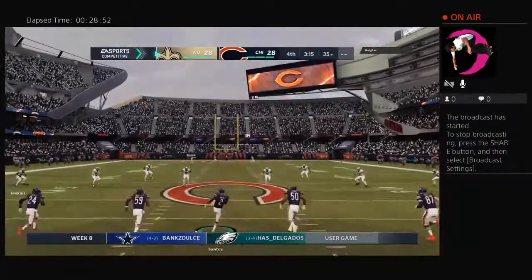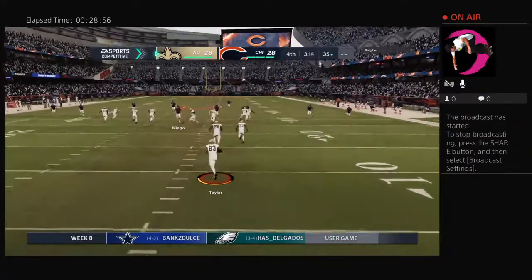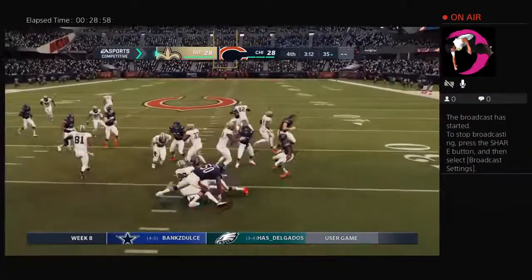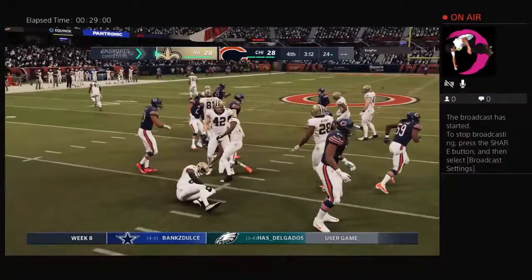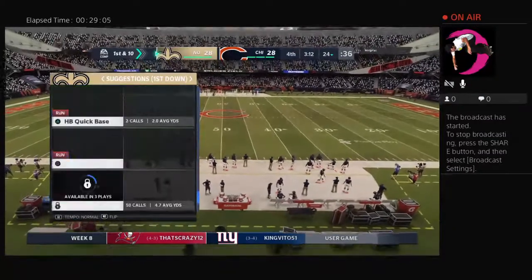So right back to square one, tied at 28 as he kicks it away. On the return, it's Taylor. And he'll be tackled just shy of the 25. 1st and 10 at their own 24-yard line.